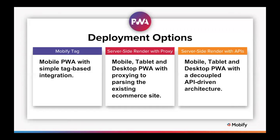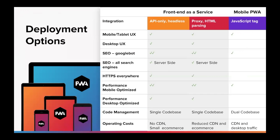If you are already undergoing an API project and you have APIs fully available, then you could go with the right side option, which is server-side rendered PWAs with just APIs. You skip the proxy option, and this will let you fully adopt the decoupled, headless, API-driven architecture, and then you will be fully set up for the future as you start looking at the benefits of a headless architecture itself.